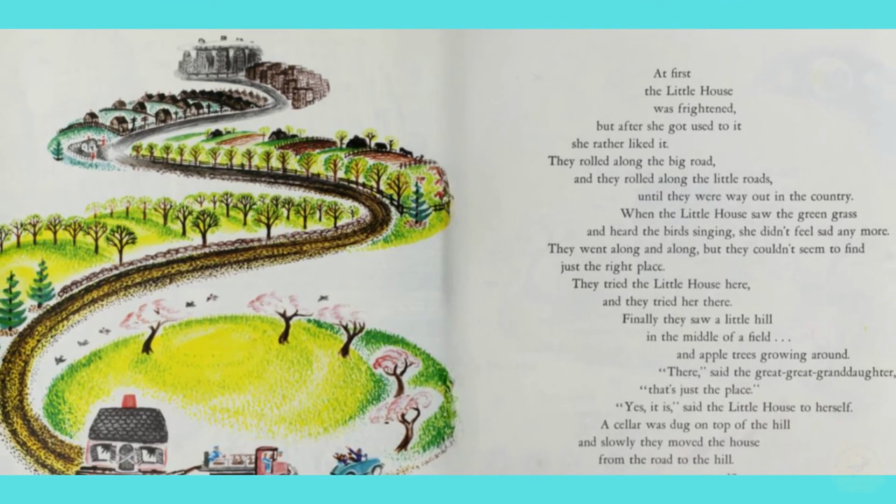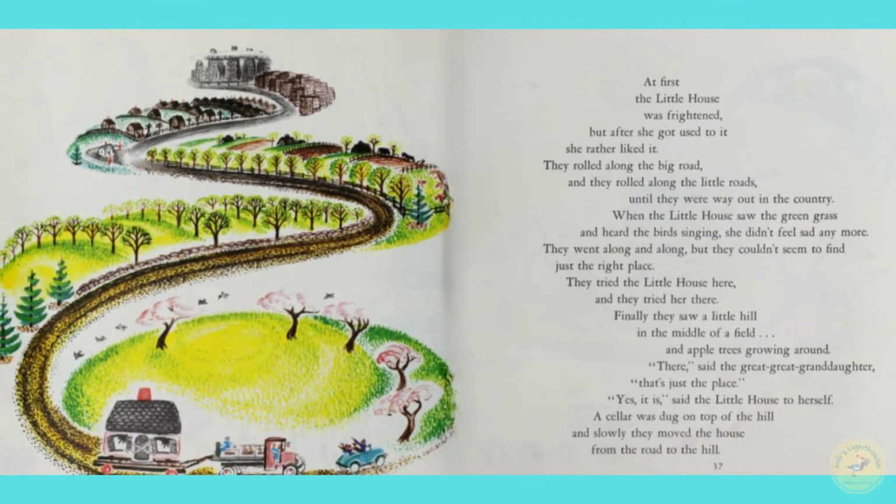At first, the little house was frightened, but after she got used to it, she rather liked it. They rolled along the big road, and they rolled along the little roads, until they were way out in the country. When the little house saw the green grass and heard the birds singing, she didn't feel sad anymore.